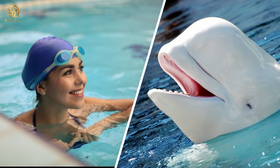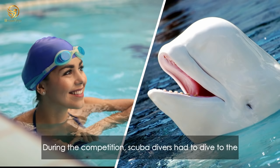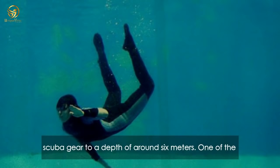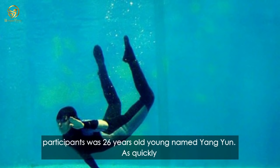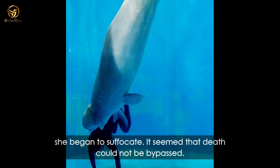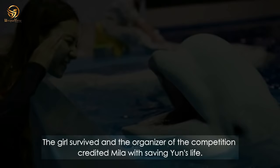Number 7. This incident happened at the Polar Land aquarium, located in the Chinese city of Harbin. During a competition, scuba divers had to dive to the depths of the aquarium with cold water, where whales floated, without scuba gear to a depth of around 6 meters. One of the participants was a 26-year-old young woman named Yang Yun. As soon as she reached the bottom, her leg cramped in the icy water and, terrified, she began to suffocate. It seemed that death could not be avoided. Luckily, a wise-looking beluga named Mila was swimming by. She lifted the girl to the surface, holding her leg with her mouth. The girl survived, and the organizer of the competition credited Mila with saving Yun's life.